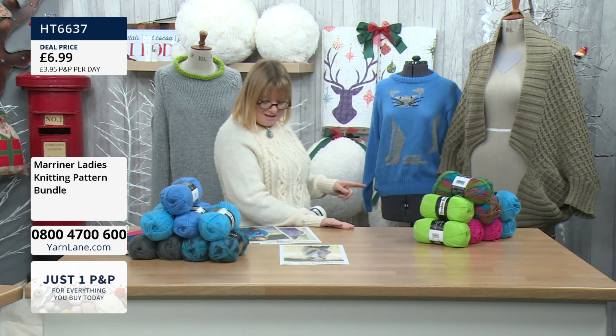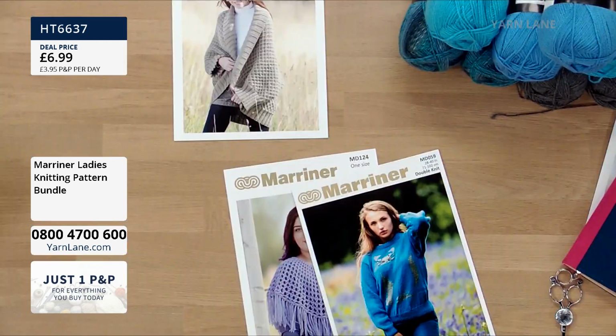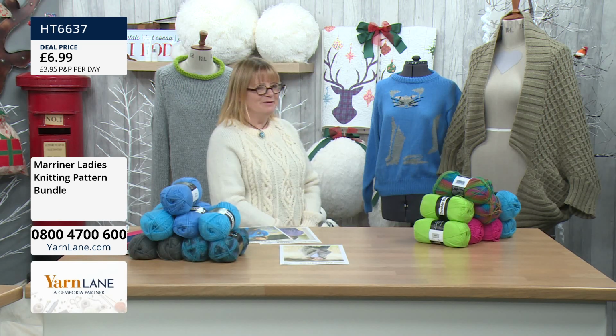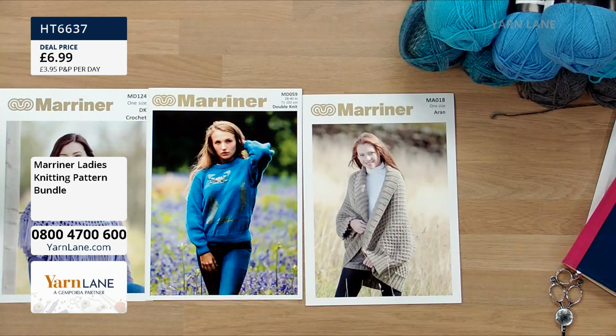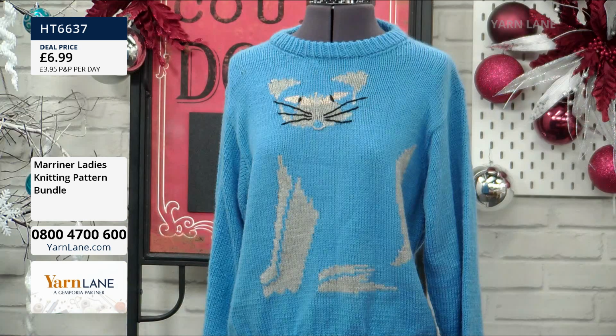The other pattern is this gorgeous Siamese Cat Jumper. Isn't that lovely? There's the pattern. Can you see the Siamese Cat Jumper? So isn't he lovely? You've got the background knitted in blue, but it's pattern only, so you can knit it whatever colour you want. And then just the silhouette of the cat himself.